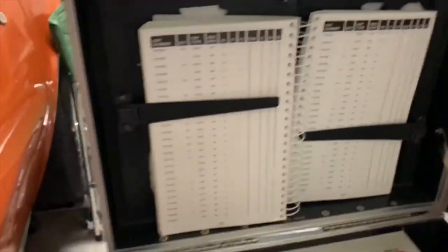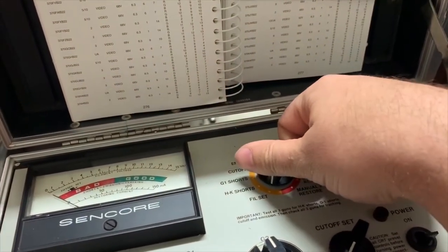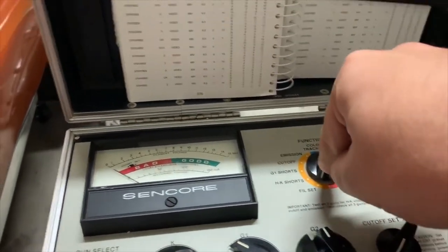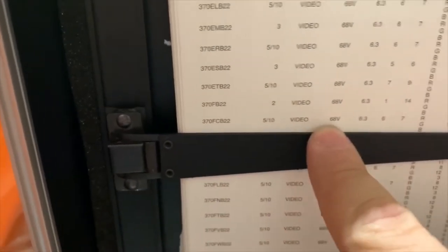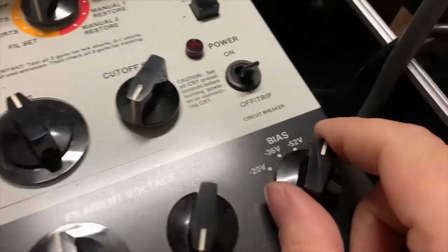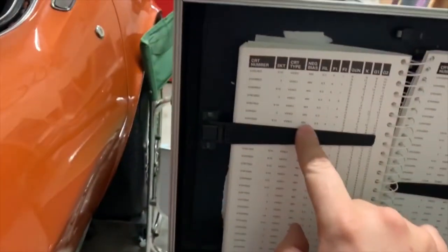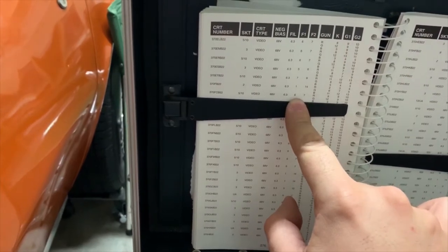So on the CR70, this was not meant to turn into a tutorial, but the first thing you do is you set all the pin numbers correctly and the filament voltage so you don't burn your tube. So for 370 FCB22, we need negative biases at 60 volts, 68 volts. That's correct, 68. Next is the filament voltage is 6.3. We'll set that later. But first we need to set up F1, F2, 6, and 7.